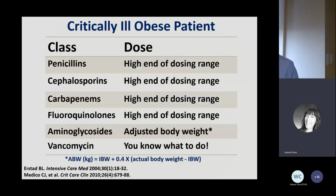So here's the simplification. Remember, we're in the ED. I like to keep things simple when we can, as long as it's evidence-based. So we're going to go through one by one the classes of antibiotics we talked about. So penicillins, I don't know what drug reference you use here.